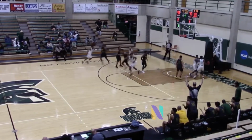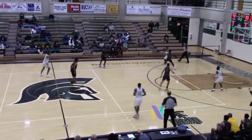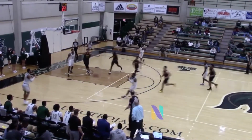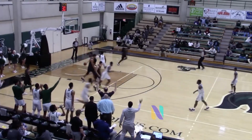Great shot right there by Santazar. 21 points. Well above his average. He averages 12 a game. Michael Brown finds the trap, gets it to Robinson. Mebane again, a spot three. All the time in the world.